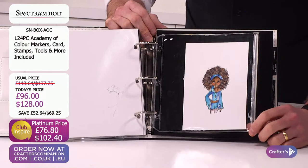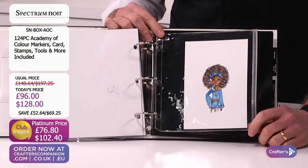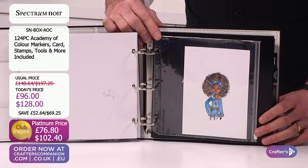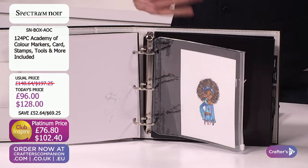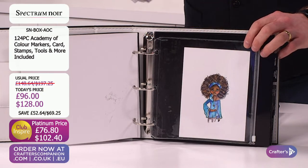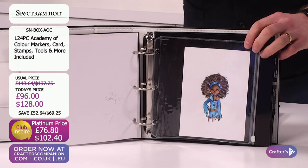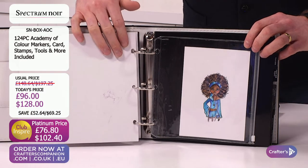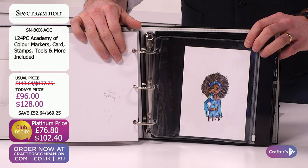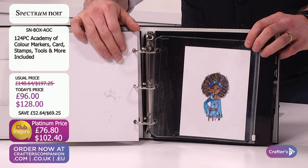So we were chatting about this earlier on. Use these pockets to keep your work. And what I think is a great idea is, even if you start off, and the first thing that you do, you look at it and you go, oh, that's absolute rubbish. Keep it and date it and pop it in one of these pockets and have that as a starting point. And then as you go through and do more within the Academy of Colour, you can go back and contrast and compare, and you can see where you are, say, a month down the line, 3 months down the line, 6 months down the line.